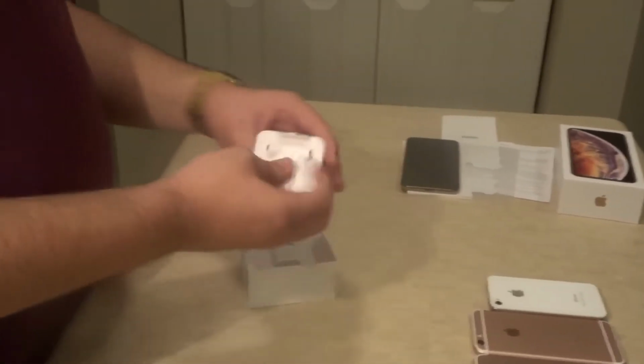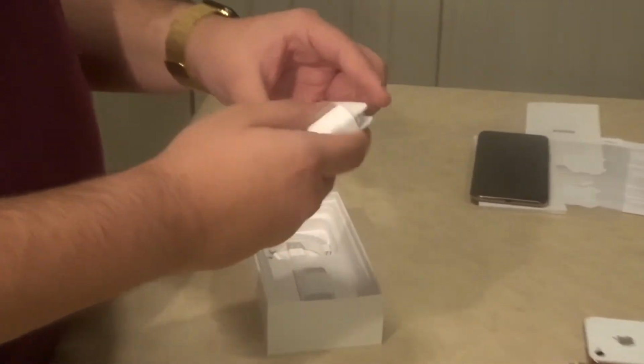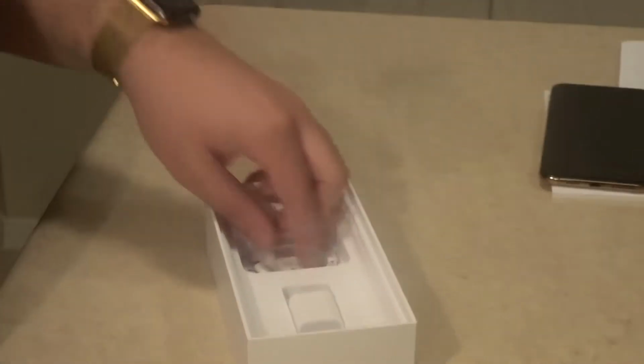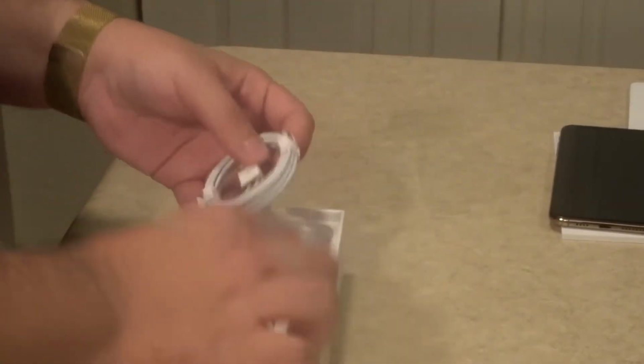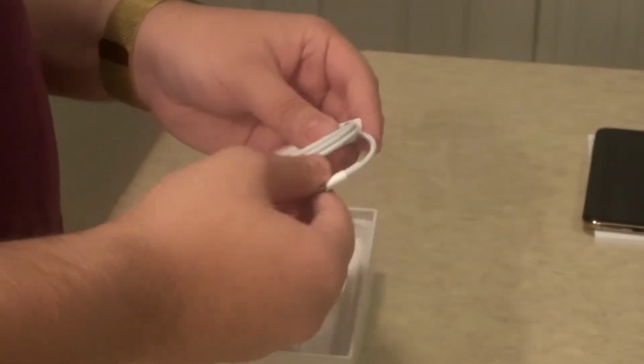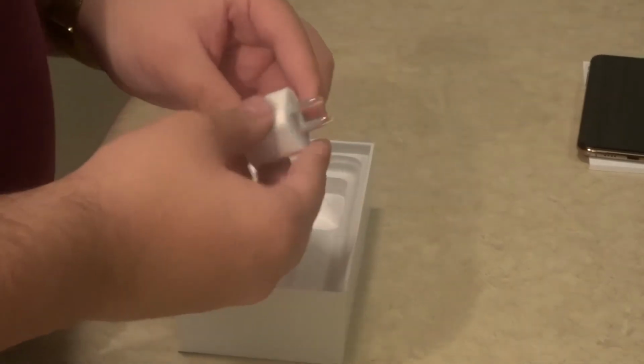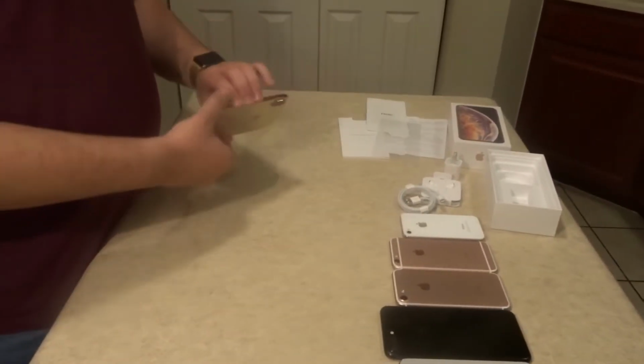And of course, you get your lightning earbuds. They don't come with a little dongle adapter anymore, because by this time you should already have AirPods or some stuff that you don't really need a little adapter anymore, because that's ancient technology, right guys? You do get a lightning connector, which you don't really need to use because it has wireless charging. 5-watt power adapter, same as all Apple products for the past 5 years or so.